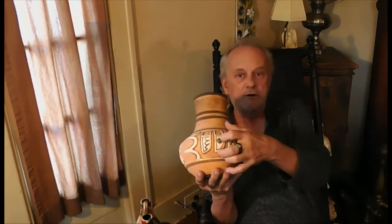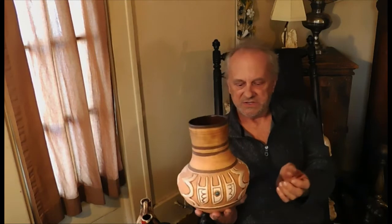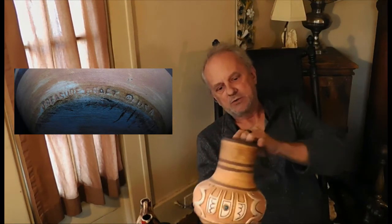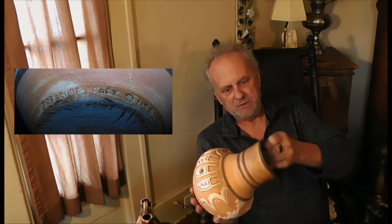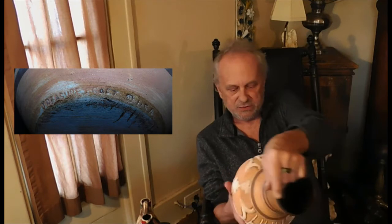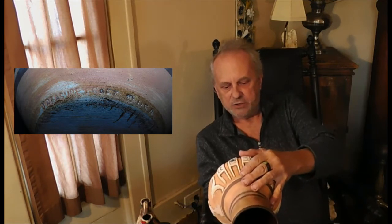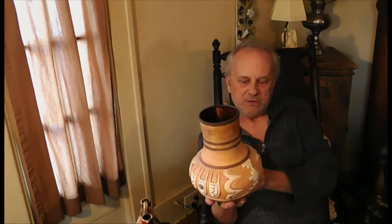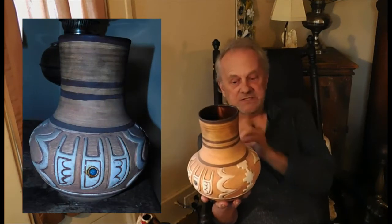I don't know if it's real turquoise, but it's got two turquoise looking pieces on there. And it looks like it was an actual throne vase. But I don't know if that's the look it's supposed to have or not. Now this was actually made by Treasure Craft USA, and this came out in the late 1960s, early 1970s.